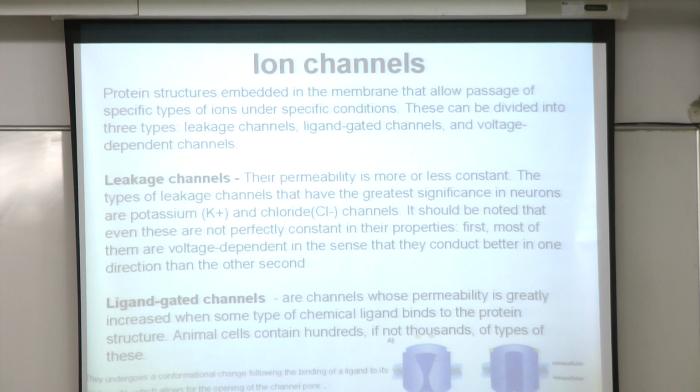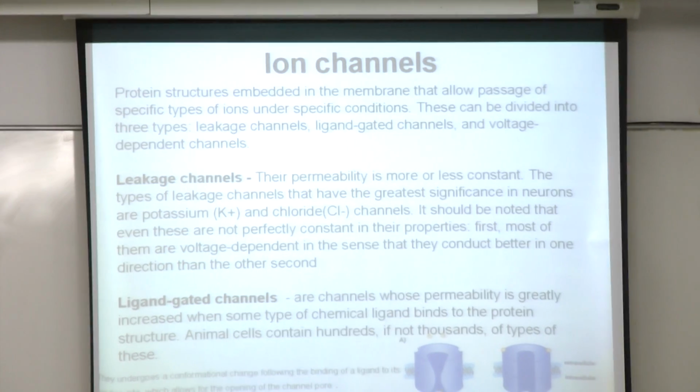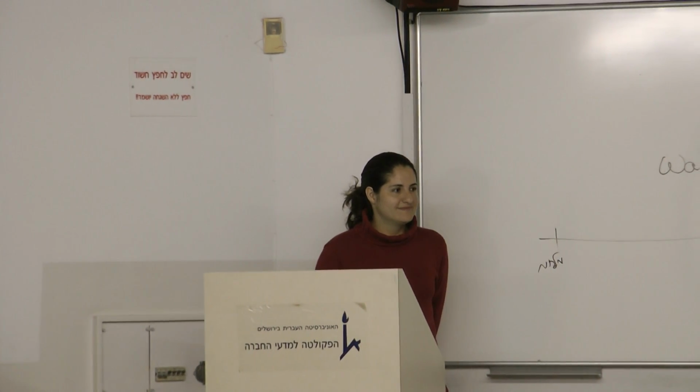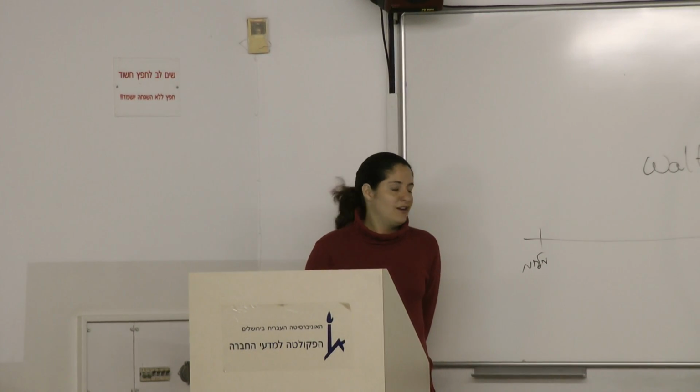So actually the problem is with the ligand-gated channels, like in hormone addictions. For example, in drug abuse, where the dopamine action is enhanced or diminished, it has to do with the ligand-gated channels. It has something to do with that, no?